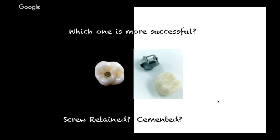Which one is more successful? First, I want to ask a question that we all look for an answer. Which one is more successful? I'm sure everyone has an answer to that question. But actually, it doesn't have an answer. It's a gray area in implantology.